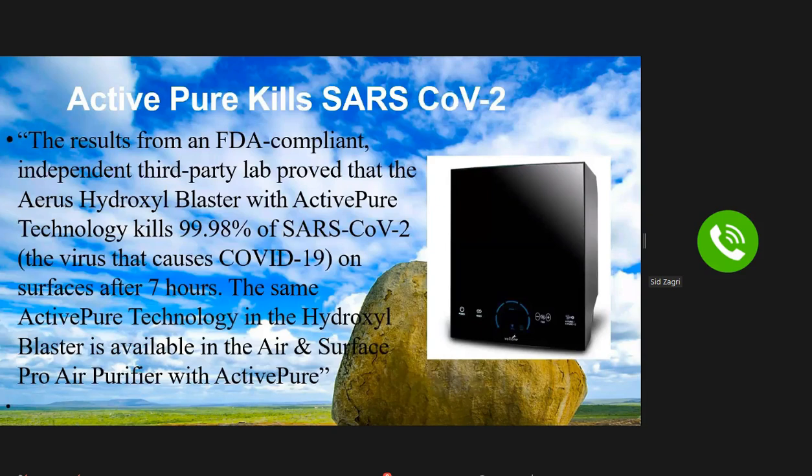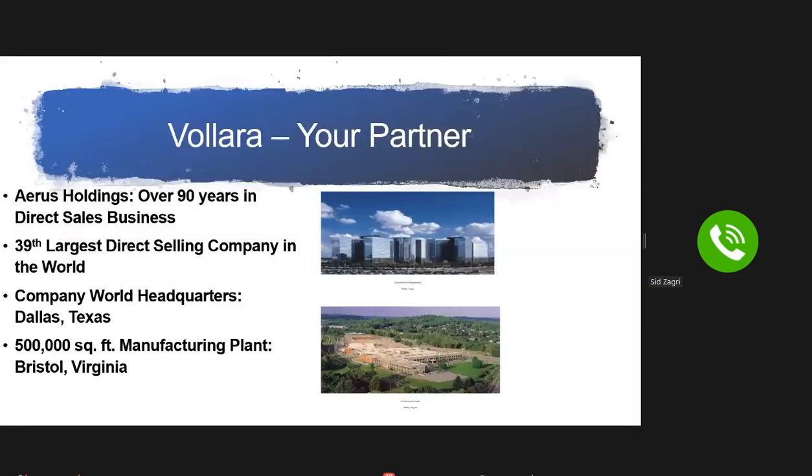So here's what we have. We have a partner in Vallara who has a parent company called Aeris, 94 years in business, one of the largest direct selling companies in the world. Company headquarters in Dallas, Texas. You can see the skyline there. And then a 500,000 square foot manufacturing plant in Bristol, Virginia. This is what we're working with here, folks. This is in-house manufacturing.